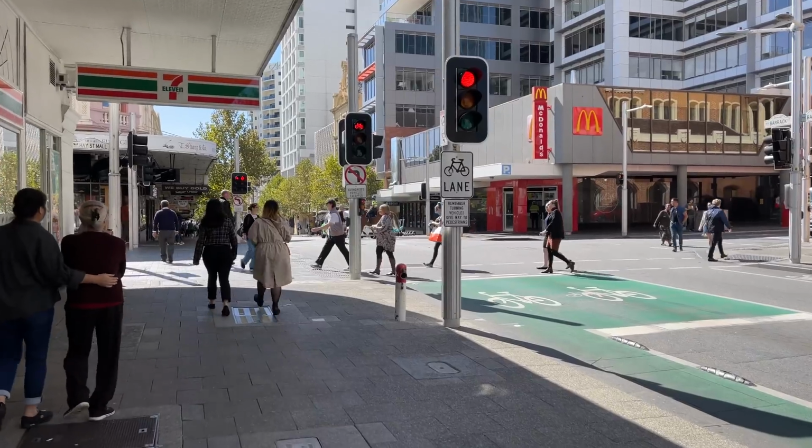That's cool. This is a walking street considered as the mall. So many shops, and you know what? They even have a 7-Eleven.